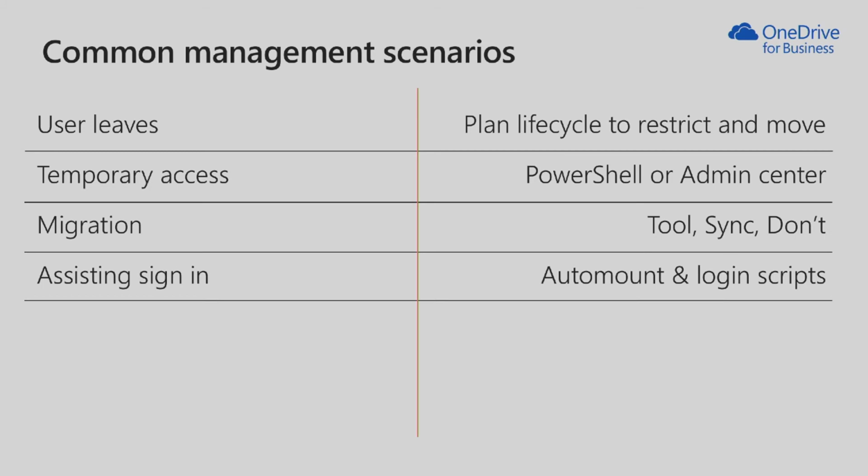So brand new PC, user logs in, they're connected to their SharePoint sites and their OneDrive, synced down to their environment without even trying. Right? It just happens. It's seamless.